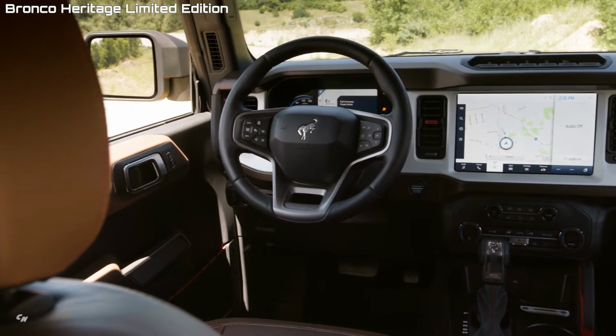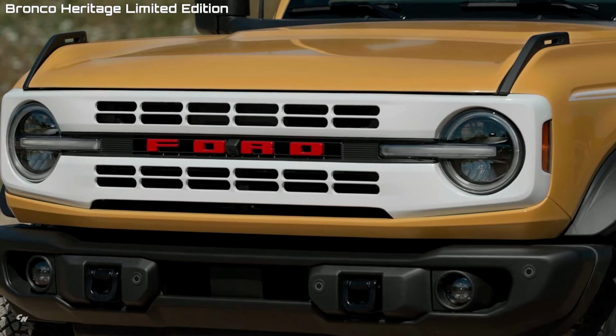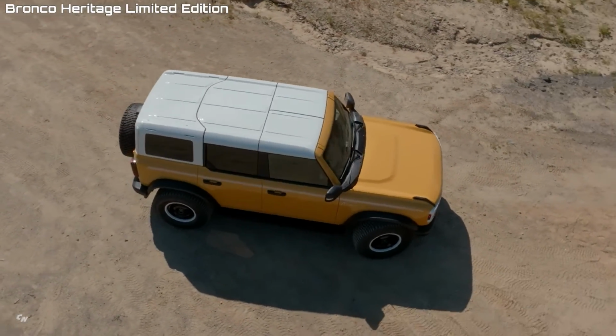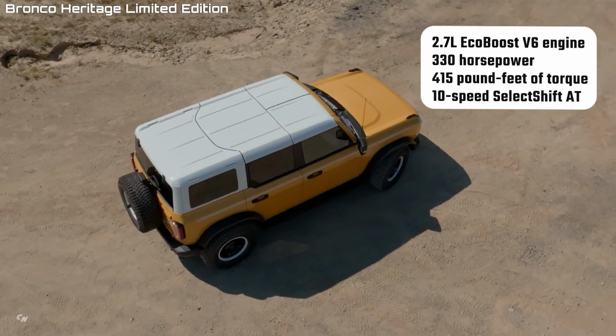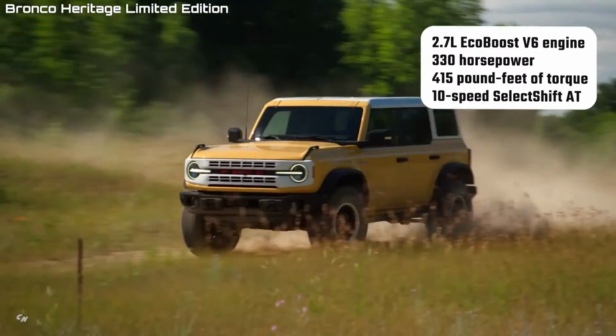Heritage Limited Edition models offer the increased capability of Badlands series equipment and features, including a 2.7-liter EcoBoost V6 engine with up to 330 horsepower and 415 pound-feet of torque, mated to the 10-speed select shift automatic transmission.